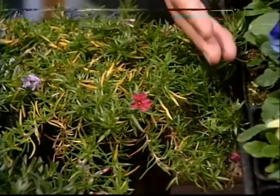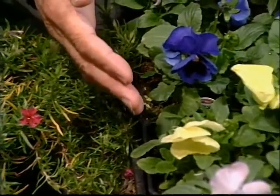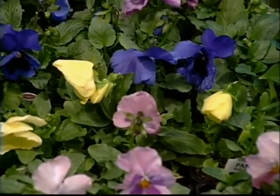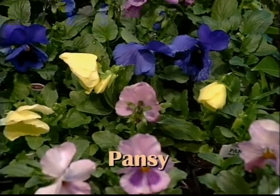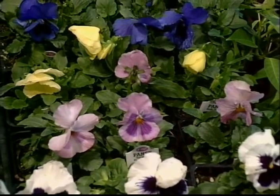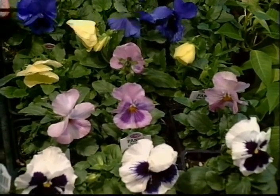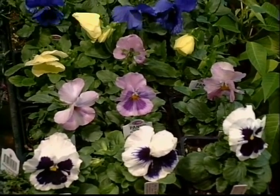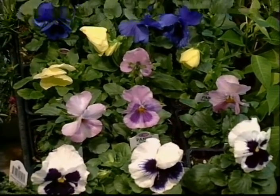And since we're talking about plants of interest, how about the winter flowering pansies? There are a whole bunch of different varieties of winter flowering pansies. Some of them have solid flowers, some are bicolor, and some are what we call faced flowers. In other words, they have the markings on the front of the flower. Really attractive plants. These flower anytime the weather's moderate throughout the winter.